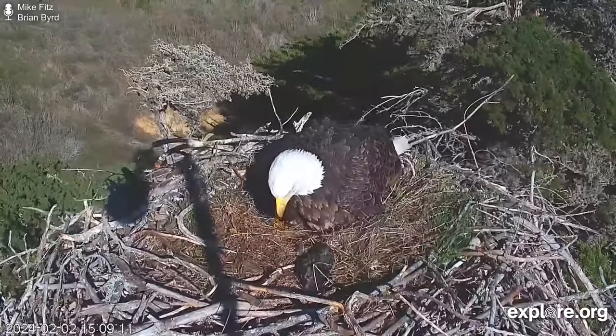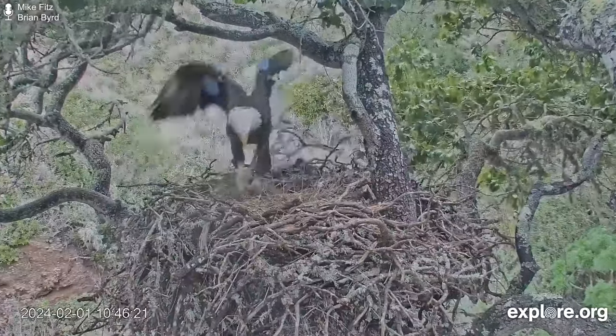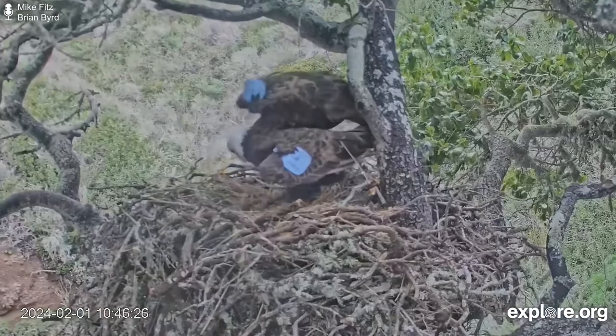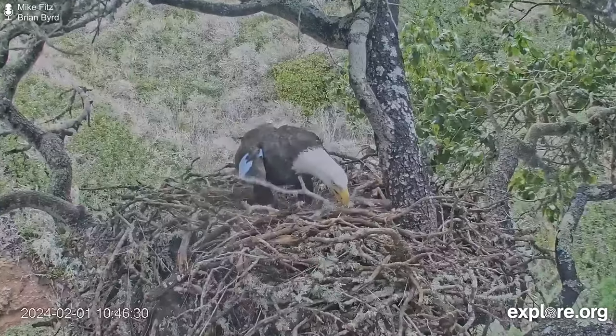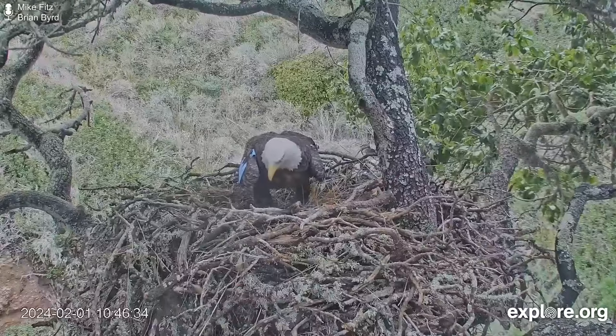The Fraser Point territory, also in Santa Cruz Island, Andor and his partner Cruz moved their nest last year, but the Institute for Wildlife Studies and Explore.org were able to install a new cam to see it. Cruz and Andor's nest looks well prepared for eggs.